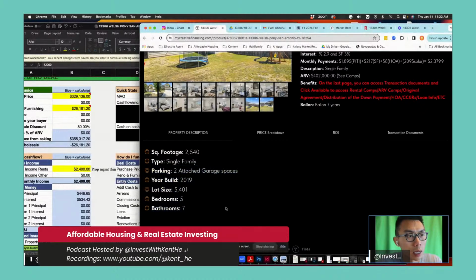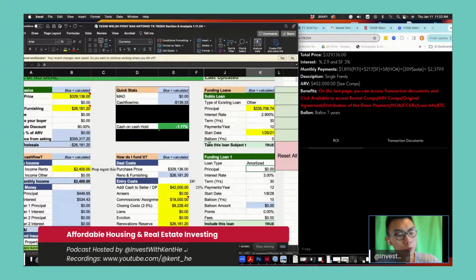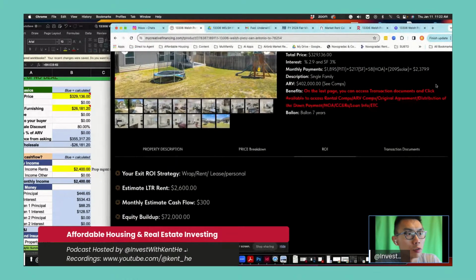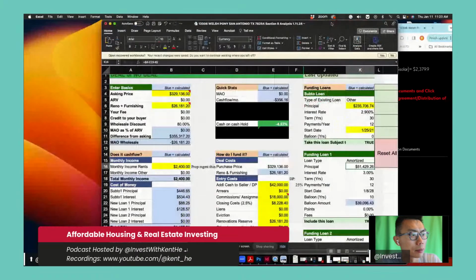They don't say what the exact seller finance amount is. So I'm just going to assume that's going to be the purchase price minus the cash to seller minus the principal, and that's $51,000 at 3%. So whatever numbers I might have messed up in the amount, I'm just going to back it out of it, because what I'm trying to achieve here is getting to the number of 2379.9.